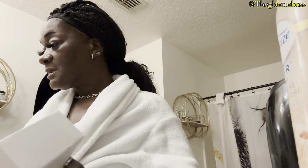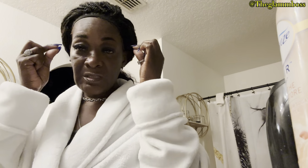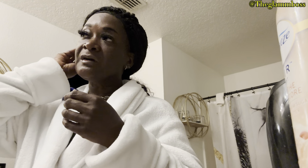Just as far as like some little lashes. I got some little individual lash clusters. Well, not lash clusters because they're just individual ones. But I guess they can be considered clusters because they are like several hairs on one base. So I guess they could be considered cluster lashes. But then I also got some strip ones. Very cute little cat eye ones. So I'm looking forward to wearing those. And I picked up some nails. I also picked up a couple of ear cuffs.